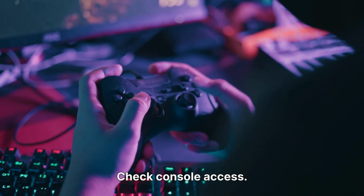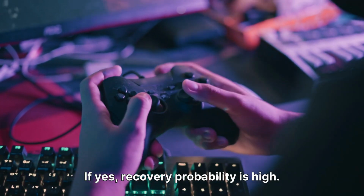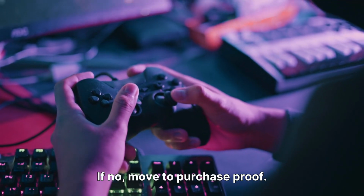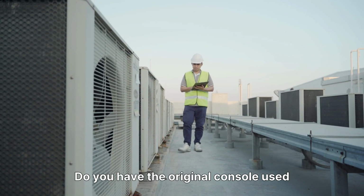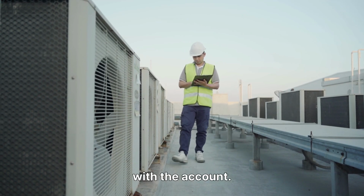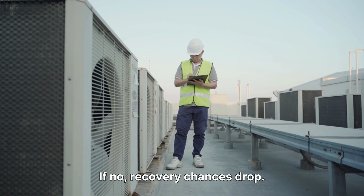Step 2. Check console access. Are you still signed in on the console? If yes, recovery probability is high. If no, move to purchase proof. Step 3. Verify console ownership. Do you have the original console used with the account? Do you have the serial number? If yes, continue. If no, recovery chances drop.